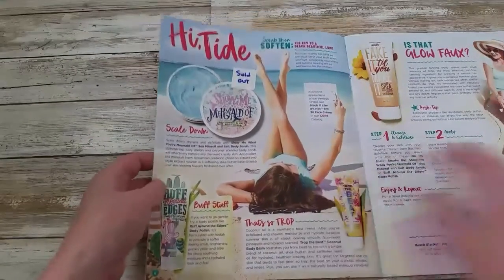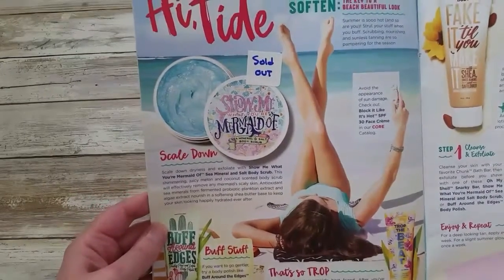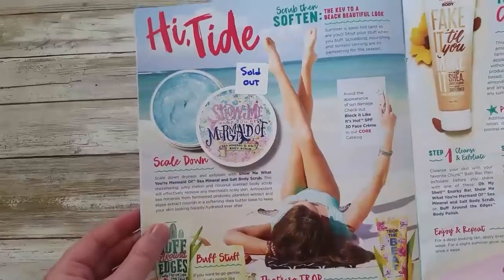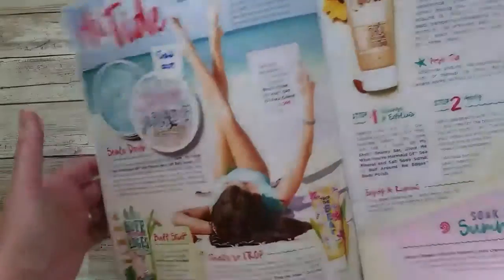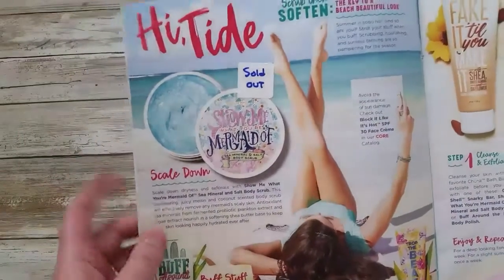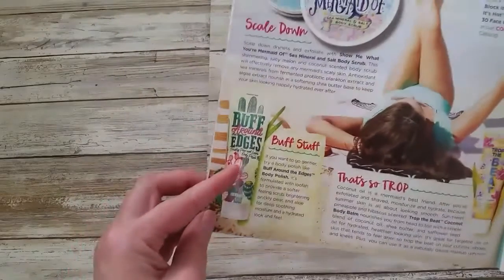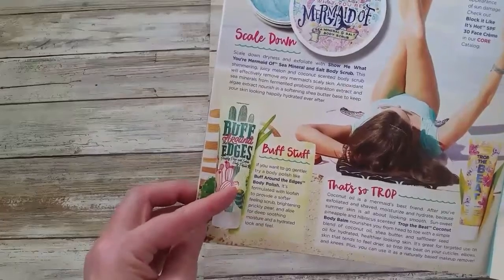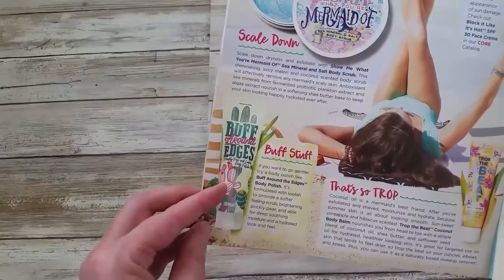Now the Show Me What You're Mermaid of scrub sold out right away. It smells delicious. It's actually the same scent as the Oh My Shell. So if you received a sample of the Mermaid Scrub and you loved the scent, the Snarky Bar is the same scent. And the Mermaid Scrub is sold out. Buff Around the Edges is another scrub and it is currently available as I'm filming this, but by the time I get this video loaded, it might be gone.